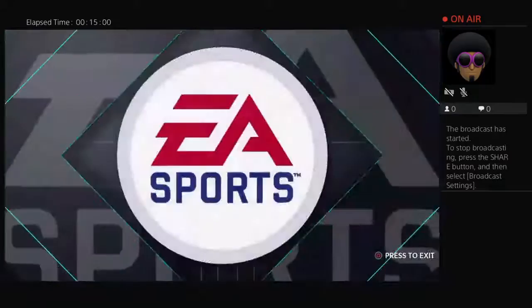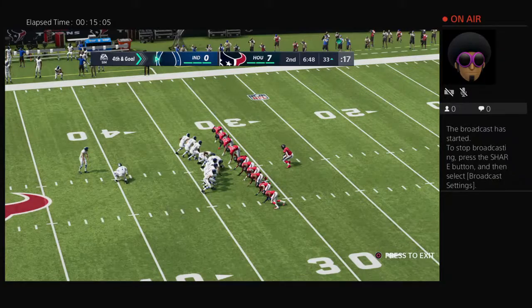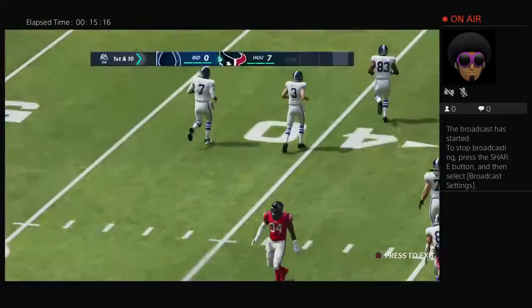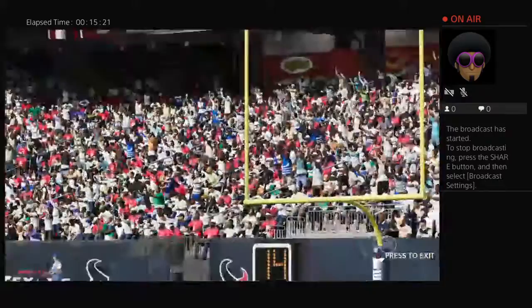Rodrigo Blankenship for the Colts field goal. From the left hash, it's an even 50-yard attempt. That's on target, but it's no good. He had it online, but it came up just shy of the crossbar. And this score will stay right where it is. That keeps the score Texans 7, Colts nothing.